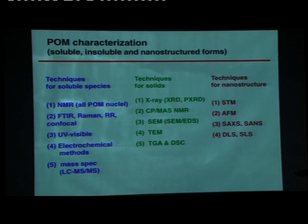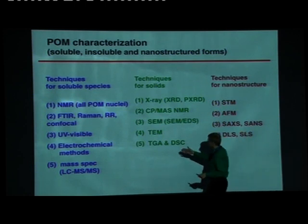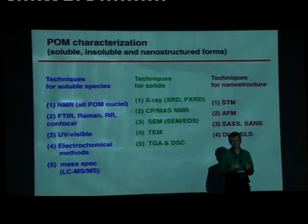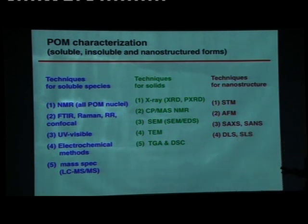There's solid-state NMR, more involved. There's SEM, quickly with EDS, EDX now, where you can do elemental analysis on a particular spot you're seeing in the electron micrograph. Transmission electron microscopy, TEM, with EDX as well, and then thermal methods. Thermogravimetric analysis and differential scanning calorimetry. So TGA is weight loss as you heat a sample up, and DSC is change in heat flow as you heat a sample up. And that can give you some insight, not just about stability, but also about composition.